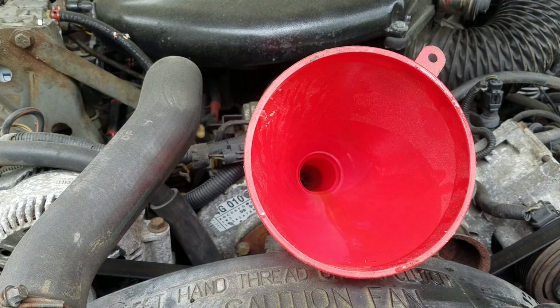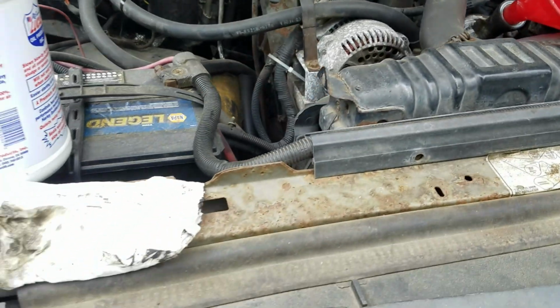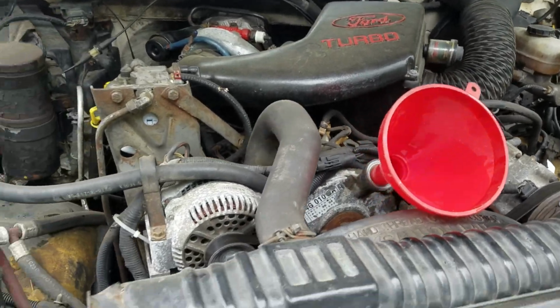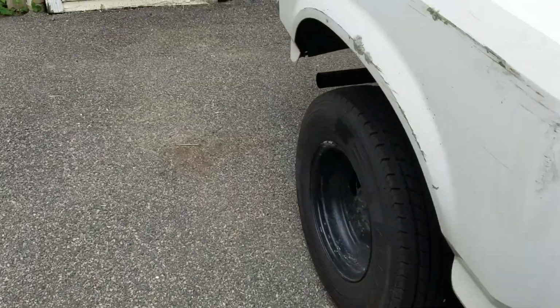Check this in a minute. So tell me, what size drain plug is supposed to be in this engine? And what air filter? I mean, not oil filter. Because I think he sold me the wrong oil filter.